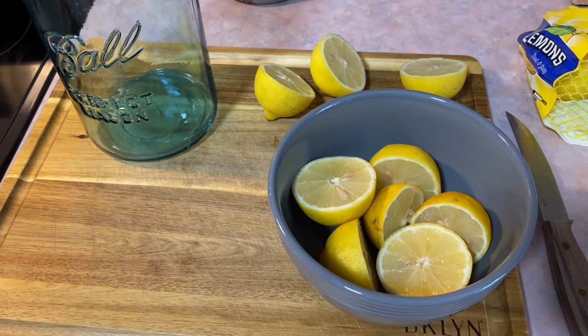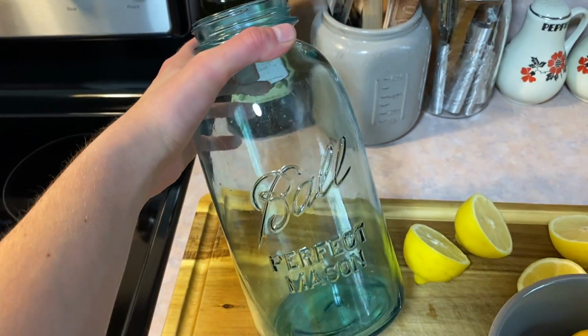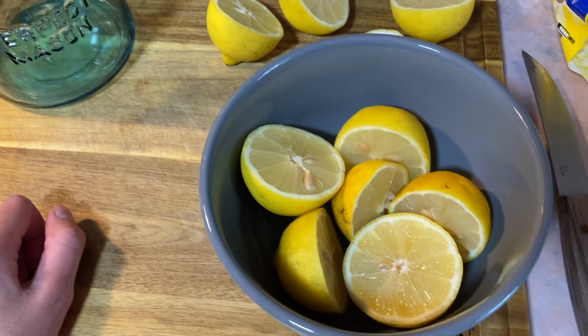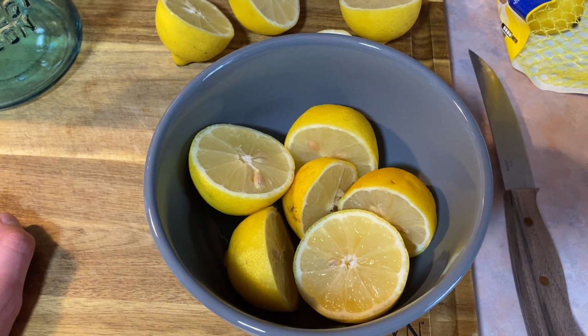Today I'm gonna try my hand at making some lemon scented vinegar cleaner. I've had these lemons for a while and I've been meaning to do this. I got this big jar and I'm gonna put the lemon rinds in there. I actually just run these through the microwave for a few seconds. I seen somewhere that would make it easier to get the juice out. I'm gonna get the juice out and put it in there.